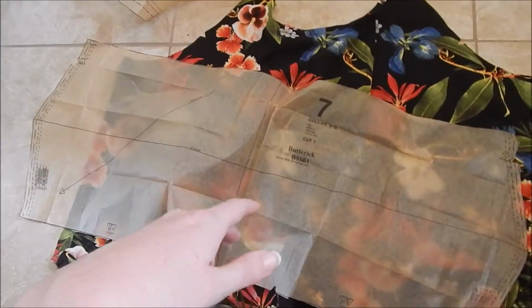So I'm going to take a look at piece number 7, which is over here in this pattern, to see if I can get a little bit of guidance to see how this is supposed to work out exactly. So I'm just going to iron everything real quick and then redo this basting stitch.